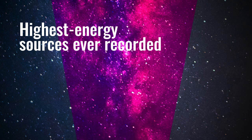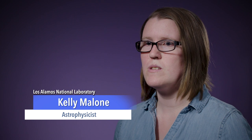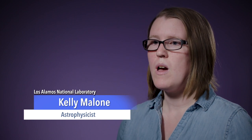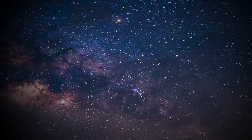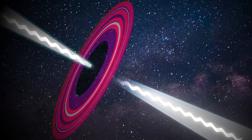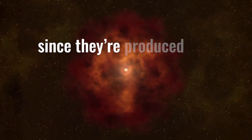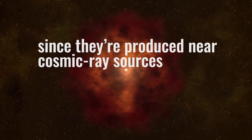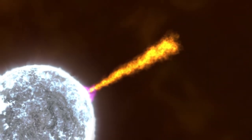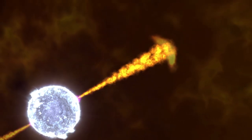This research is important because one of the mysteries in high energy astrophysics is where cosmic rays come from. Cosmic rays are charged particles, so by the time they reach the Earth, they're not pointing back to their sources because they bend in magnetic fields. However, gamma rays are also produced near cosmic ray sites, and since they are neutral particles, they do point back to their sources. The HAWC detector works by Cherenkov radiation.